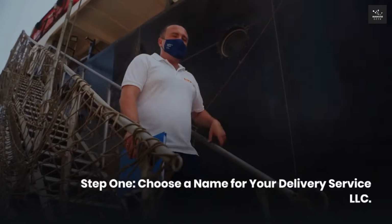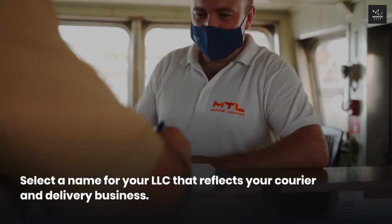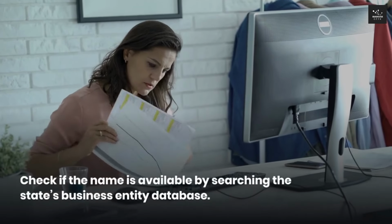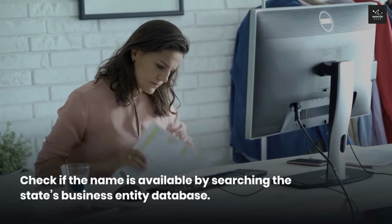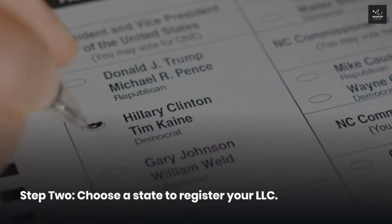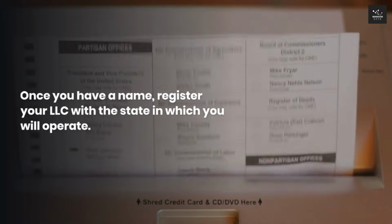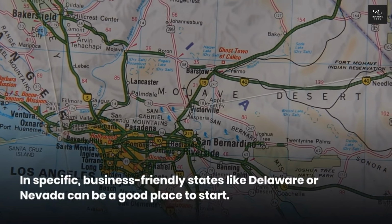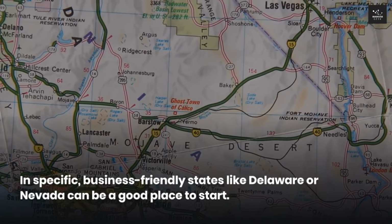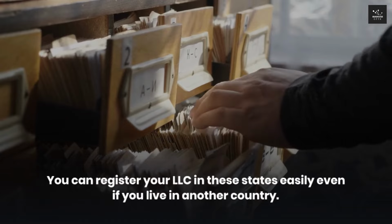Step 1. Choose a name for your delivery service LLC. Select a name for your LLC that reflects your courier and delivery business. Check if the name is available by searching the state's business entity database. Step 2. Choose a state to register your LLC. Once you have a name, register your LLC with the state in which you will operate. In specific, business-friendly states like Delaware or Nevada can be a good place to start. You can register your LLC in these states easily even if you live in another country.